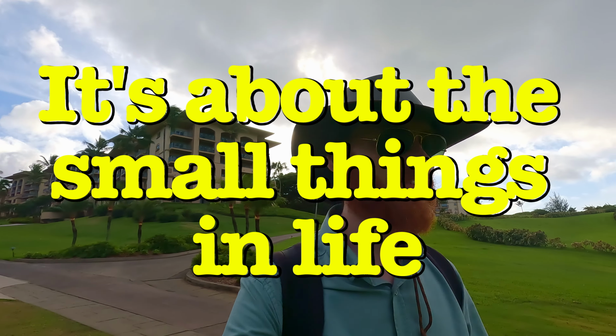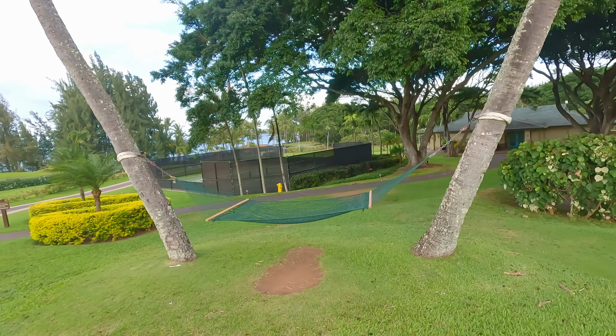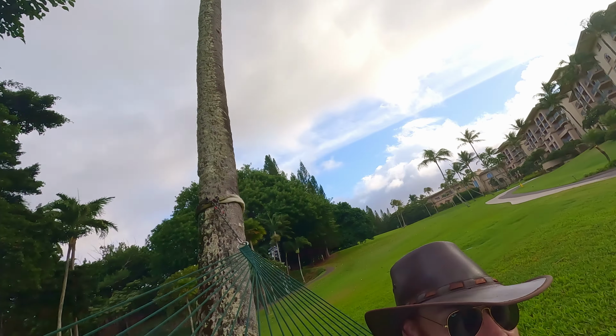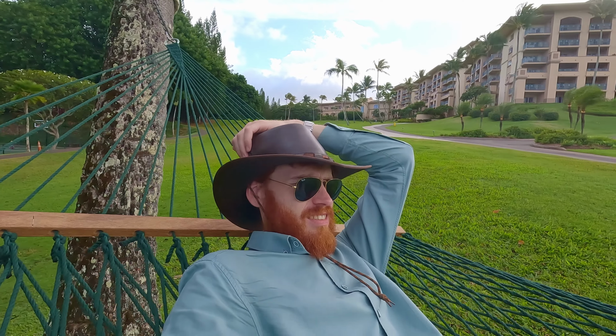Found myself a hammock, so let's have a chill in the hammock. Public hammock. Let's see. All right. Oh, nice. That's always nice. Just chilling in a hammock in Hawaii. Oh, alright, that's pretty nice. Very basic, it's just with rope, just ropes. But it does the work, you know. Well, it's very comfortable for a nice little break.